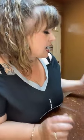So it should be ready now. So then what I'm just going to do is let this sit for a few seconds. And that's just so that the froth firms up, and when you pour it into your glass, it doesn't fall right away.